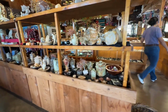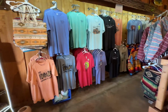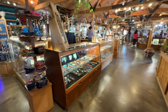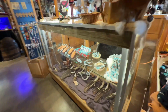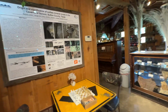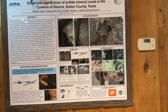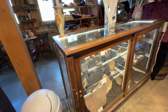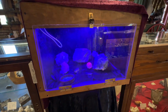Very warm. 71 degrees, 98% humidity. You can take this camera on the same phone. It's free. Lock it in the office if you want to. Ultraviolet light.